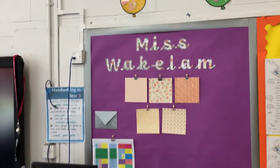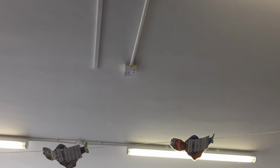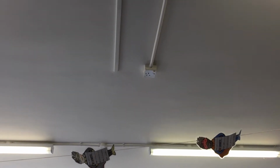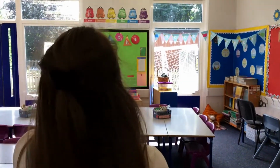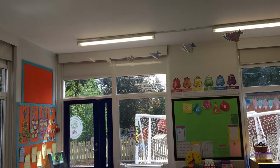Miss Wakelam's classroom. I wonder what I'd use that for. What? A plug. I'm just not sure. Maybe it's back in the days where they were overhead projectors. And how have we been here all week and not spotted it? And not spotted as well that look, the switch is on. It's not. It is. You shouldn't have told me that. I know, me and Kat get really annoyed by switches that are on. I knew there was a reason because it's a really long stick.